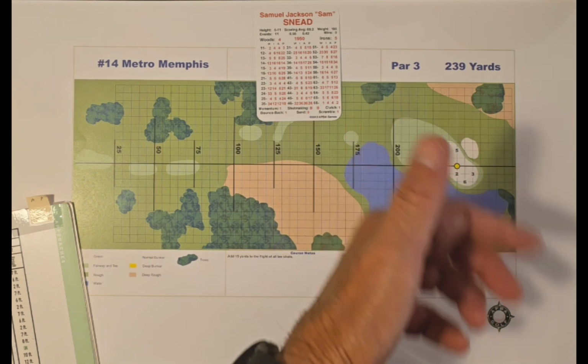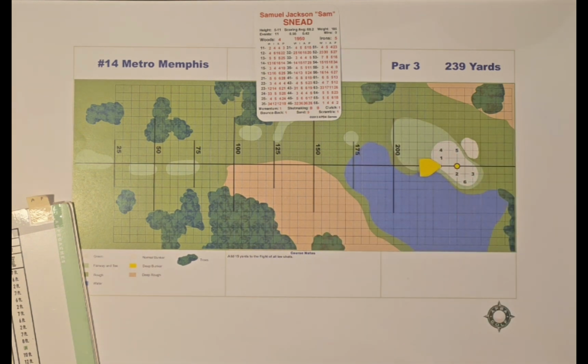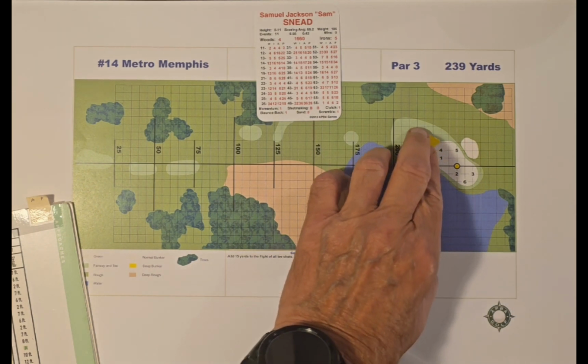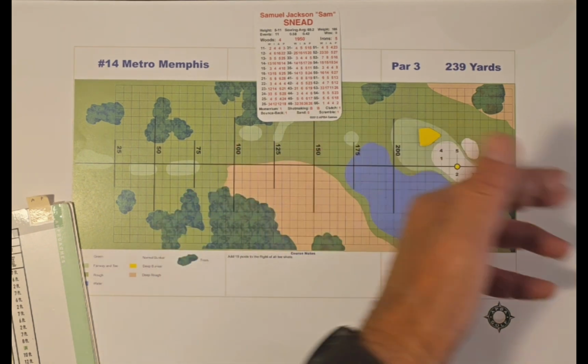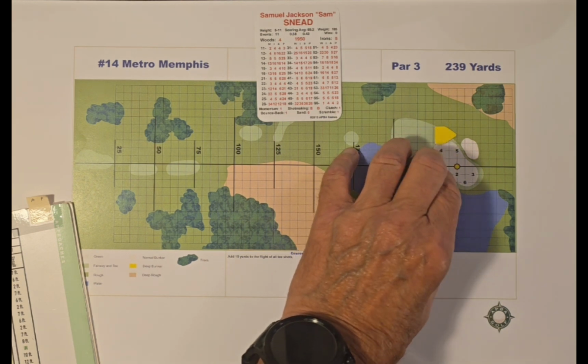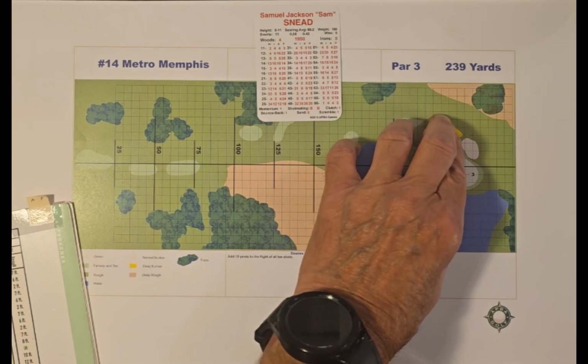Got to go left or right. He's right on the center line. I'll work the ball. He ends up 20. 5, 10, 15, 20. Now he still has to roll another 20. So he rolls 5, 10. But now that he's in the rough, he's only got another 5.